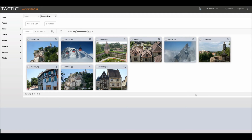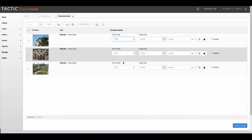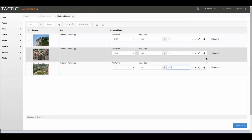Everything that happens in a project is tracked through tasks, notes, and assets. Tactic Workflow handles all this information through a complex data system and presents this data through views tailored to different user types. This, combined with a customizable notification system, ensures that everyone is seeing the right information.